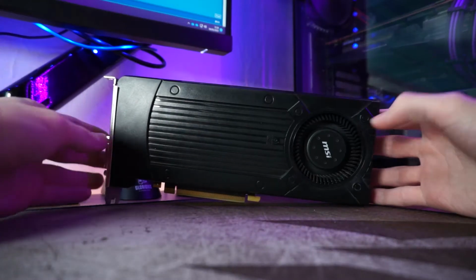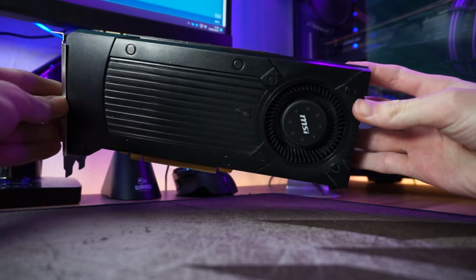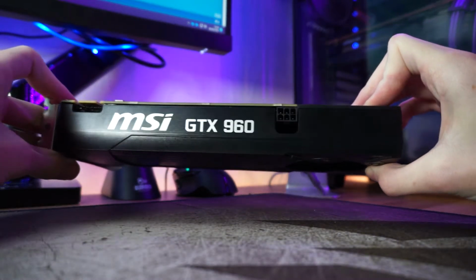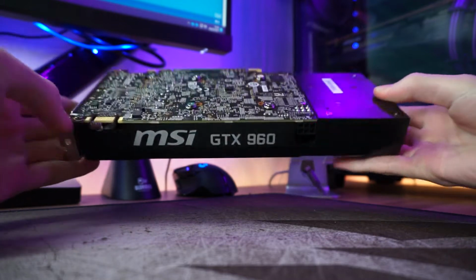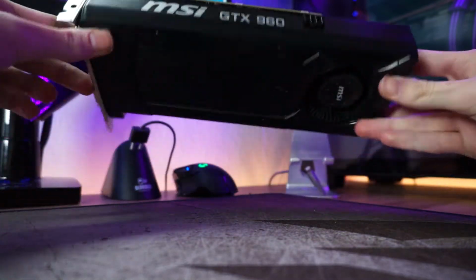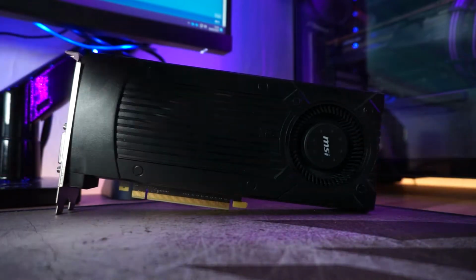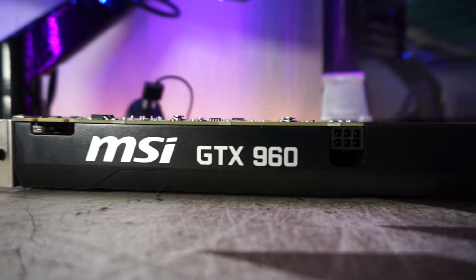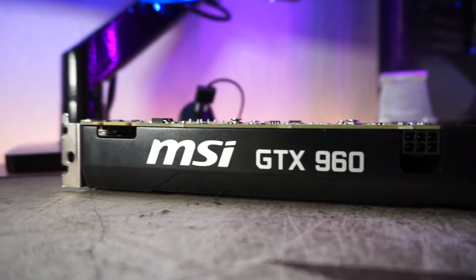Back in 2015, Nvidia were absolutely blitzing the GPU market, and this was for good reason. Their new, at the time, Maxwell architecture was absolutely great. It catered towards everyone's budgets, everyone's needs, that sort of thing. The GTX 960 sat towards the bottom of this stack, and it was the most popular card that they made. So 7 years on, how does this performance segment GPU perform in 2022?